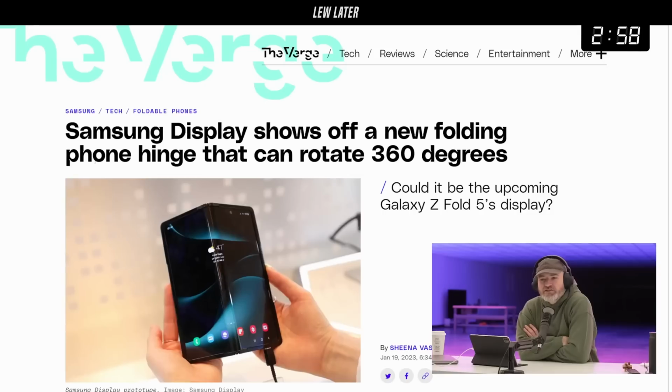Samsung Display shows off a new folding phone hinge that can rotate 360 degrees. Will this be the display for the upcoming Galaxy Z Fold 5? Ooh, this mystery. Might be your phone. It will be my phone if they ever do it. I mean, I'll have every version of Z Fold.